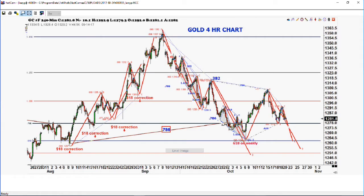You'll see here, this is a 4-hour chart going back over the last several months, and you can see we have multiple ABCD patterns that are telling us we're going to go below the 1260 level, probably down to around 1250. The 1250 is the whole ABCD move from September. We had the high up there at 1363 where we made the ABCD pattern. Then we broke down and rallied up to a 38.2% retracement very quickly, and now we're heading down.